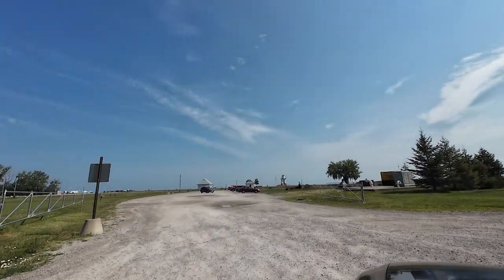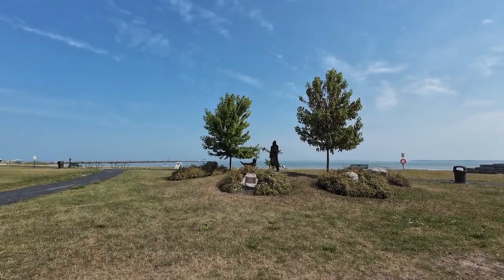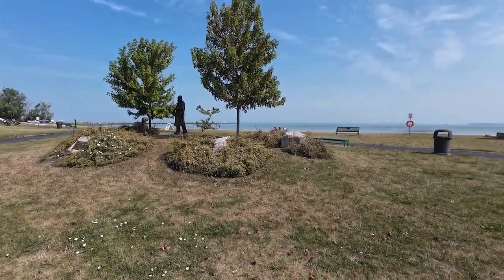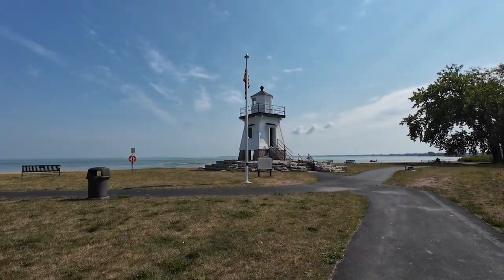Friends, welcome to the walleye capital of the planet, Port Clinton, Ohio. I'm pretty close to Sandusky, Cleveland area, North Ohio, almost to Michigan. I'm here in Port Clinton just wandering around today. I love lighthouses, so I wanted to check out this lighthouse. I have a nice bronze statue here of the lighthouse keeper and his little dog buddy. And probably the smallest lighthouse that I've ever seen.